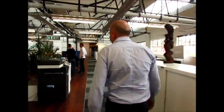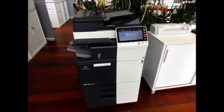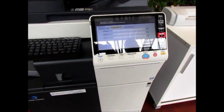Mother-in-law's tongues all through the place. We've got some pretty cool technology here from HP as well as Konica. So everything, you know, print anywhere commands.